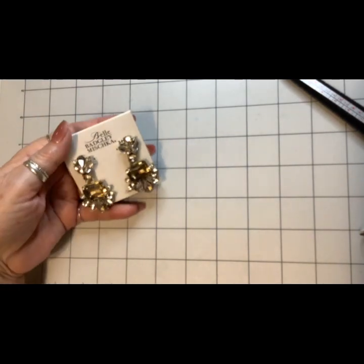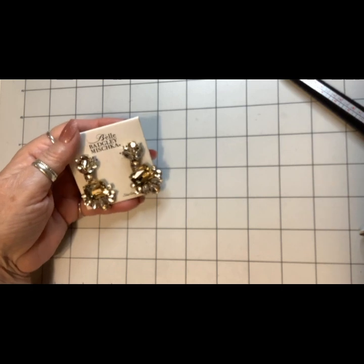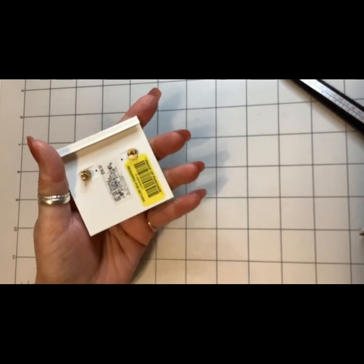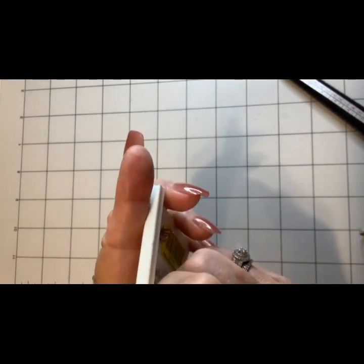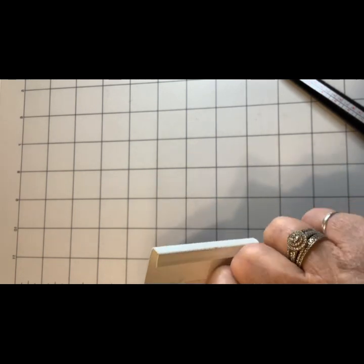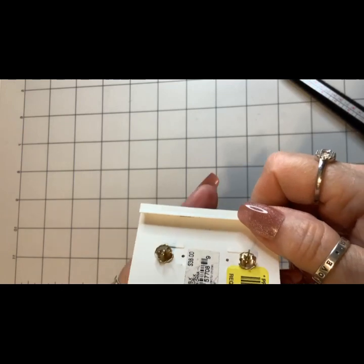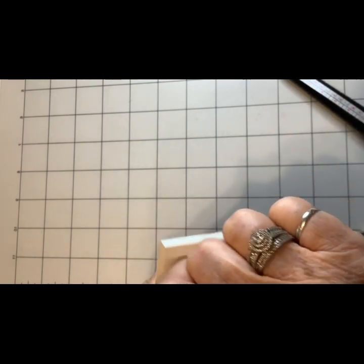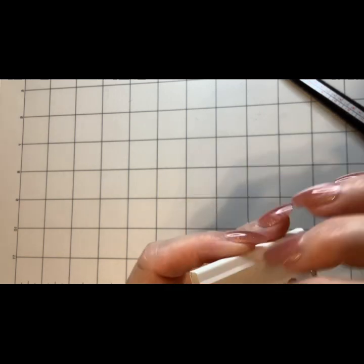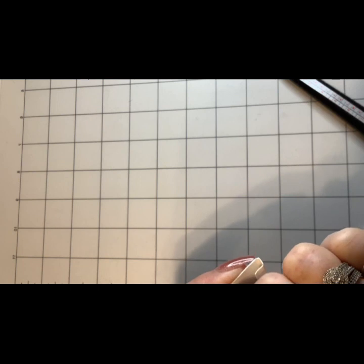Okay, let me grab these babies. Badgley Mischka. Okay, these have sterling posts with very nice backs to them. Wait a minute, that back is crooked. Let's see if I can get it straight. There we go. And they do fit. They like twist on and snap almost. These are not super heavy. Let me push that down. There we go. Just kind of snaps in. Let's see. And let's see what it says.